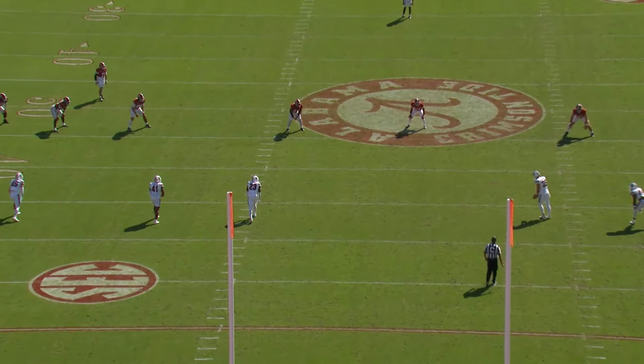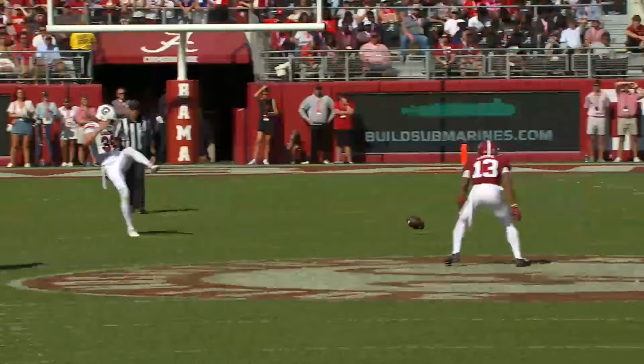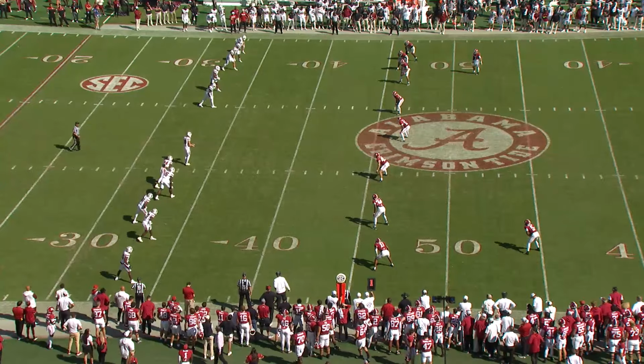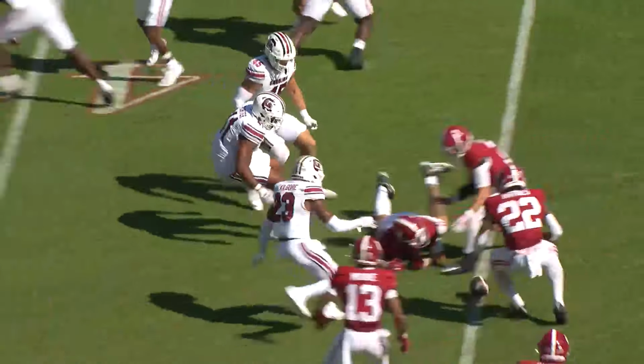Now, if the kicker drops it, lets it bounce back up in the air, and then kicks it, it's an illegal kick. But here, this was executed properly. And as a reminder, a free kick after a safety is like a kickoff. It can be a place kick or a drop kick, but it can also be a punt following a safety.